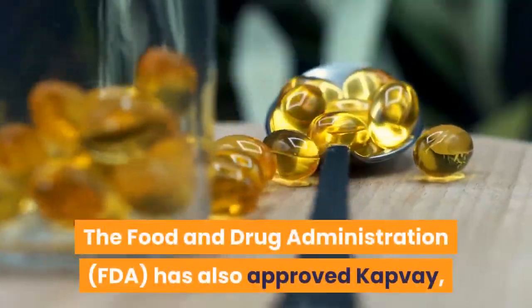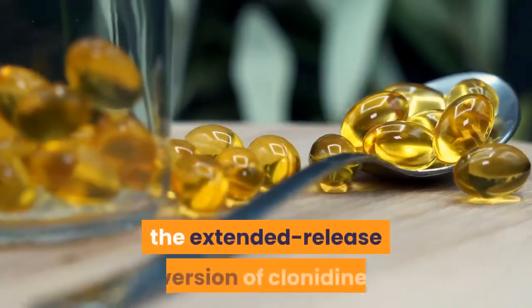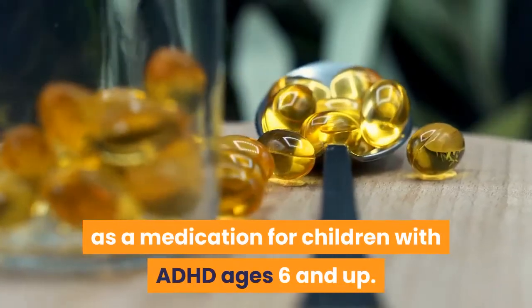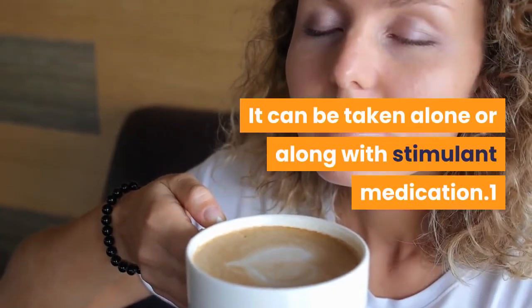The Food and Drug Administration (FDA) has also approved Kapvay, the extended-release version of clonidine, as a medication for children with ADHD ages 6 and up. It can be taken alone or along with stimulant medication.